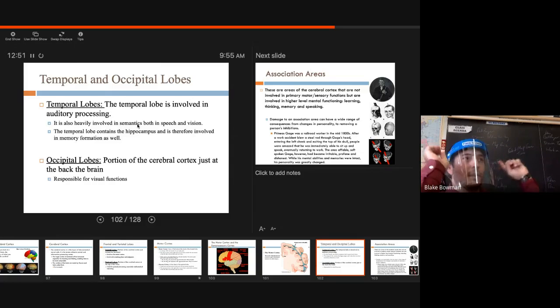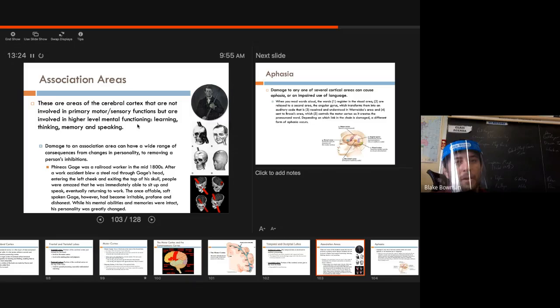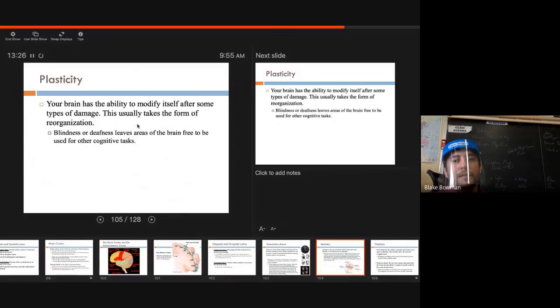Okay, and it's processed on either side of the occipital lobe. So your right eye processes the left side of the occipital lobe, left eye, right part of the occipital lobe. Pretty interesting. Especially with professional athletes, their brain has to process that information at a fast rate. NASCAR drivers, moving at a fast rate. That's tough to do, and you have to process that information in order to react to it. All right, we'll talk about that more tomorrow. Same with aphasia, plasticity.